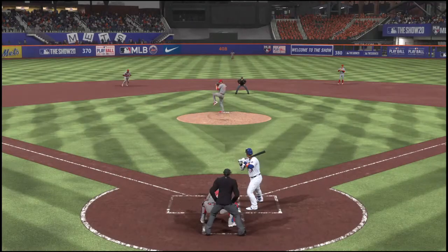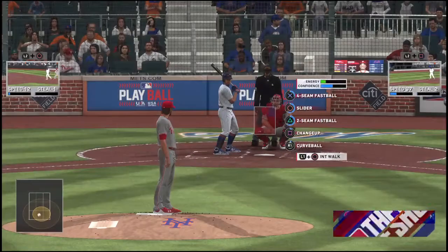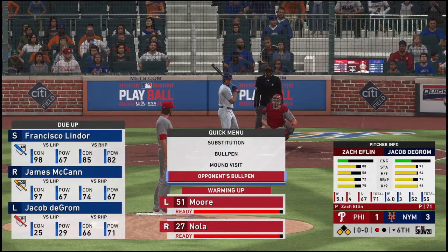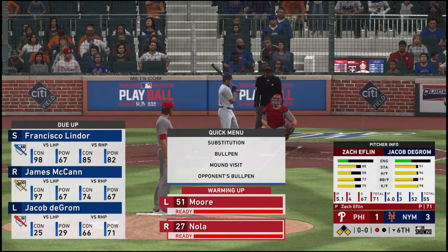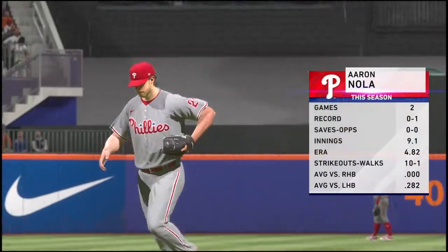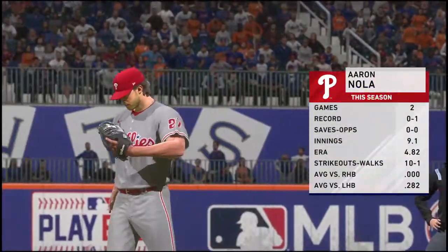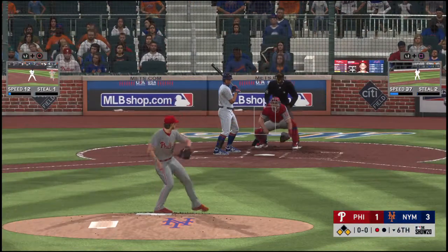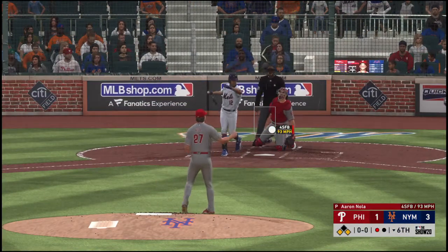Dan, count goes out the window with this batter right here. Doesn't matter if it's 0-2, 2-0, he's locked. He has great bat-to-ball skills. There are some guys that just have a knack, D-Row, of being able to get the barrel to the ball, and this is one of those guys. Aaron Nola will come on out of the bullpen as he'll be appearing in his 3rd game this season. And that'll bring in the switch-hitting Francisco Lindor.